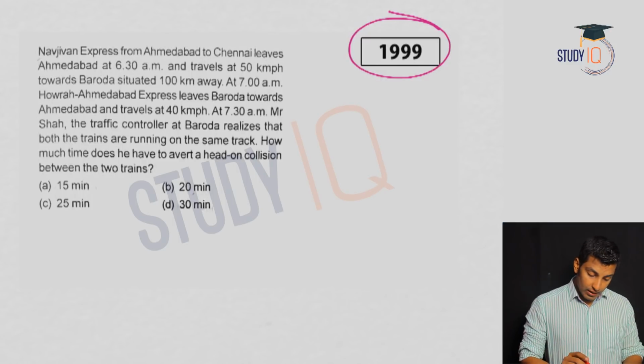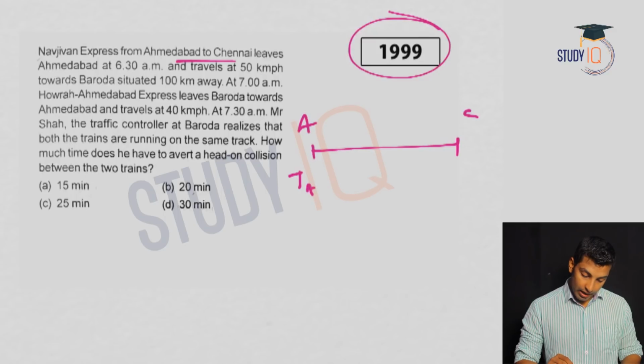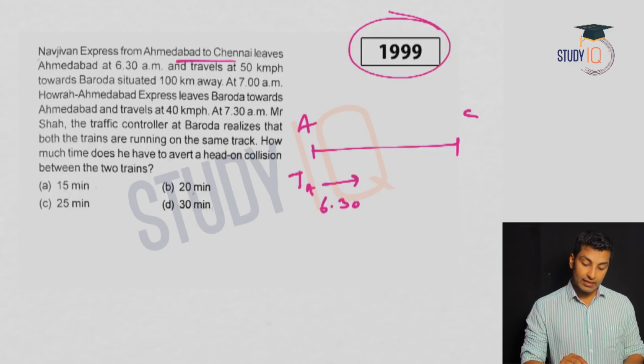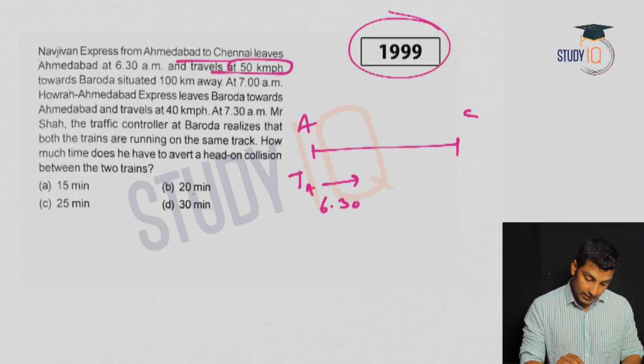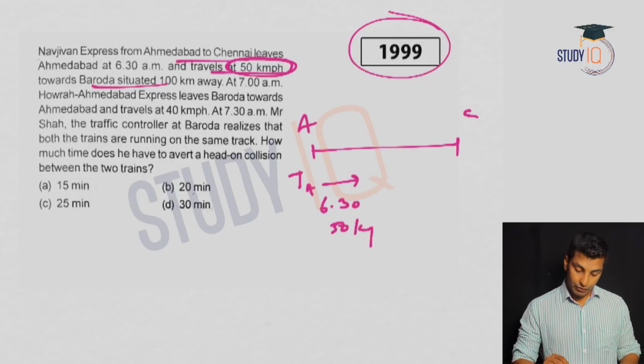Okay, how will you solve? See, this train from Ahmedabad to Chennai leaves A at 6:30 a.m. Okay, so let's keep this as Ahmedabad to Chennai. So train A leaves at 6:30, and travels at 50 kilometer per hour towards Baroda, situated 100 kilometer away. Okay, so the speed is 50 kph.